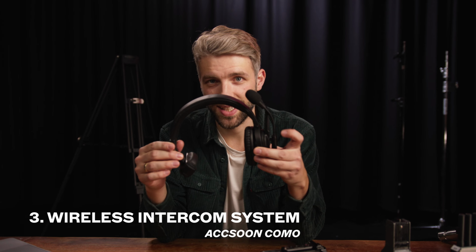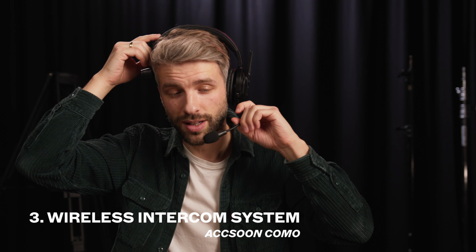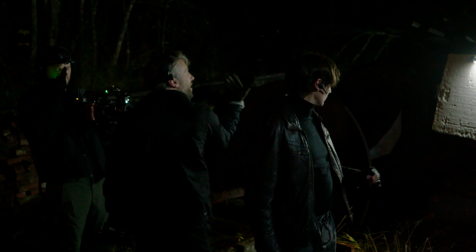Then we have a wireless headset. And it's not like new technology, but it's getting more affordable. And using them on set, you save so much time running back and forth, like talking to each other. So every time now we use this on set to save time.